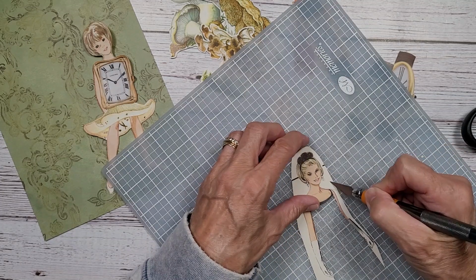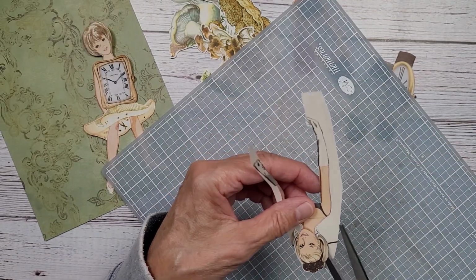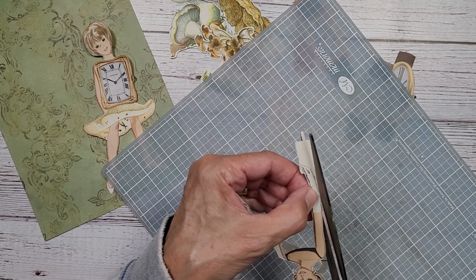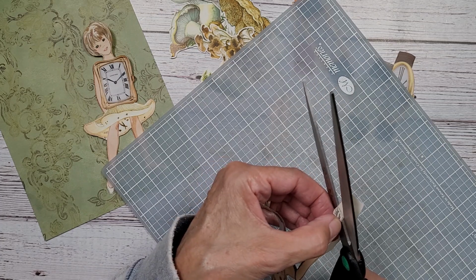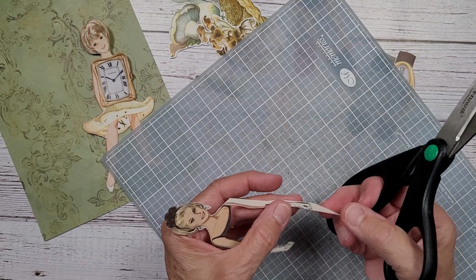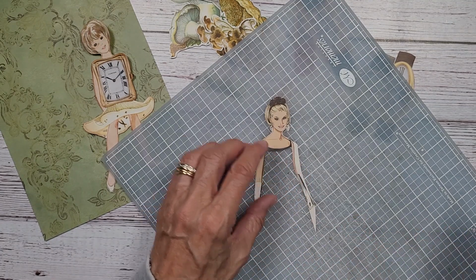This I might trim with the scissors. And the reason I use these long scissors is I get one long cut. I'm not making shortcuts. I like a nice smooth cut. Now this looks like her little hand is going in a little bit.